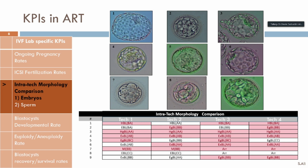Of course, this has to be something quick and easy and not burdensome. So usually during our downtime, I'll give them this picture and say, hey, do a quick 5-minute grading of these embryos. The highlighted red is where there's agreement across that row, and the white are disagreements. For example, let's look at embryo number 8, which is more concerning. Two technicians graded that embryo as a poor quality early blast, but the other two graded that same embryo as arrested. Same thing for number 7: two technicians graded that embryo as arrested, and the other two as a fair quality morula. That was concerning to me.